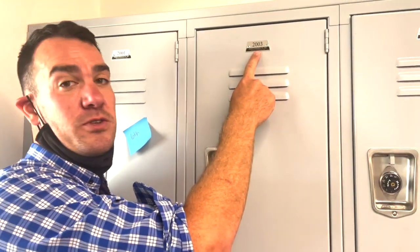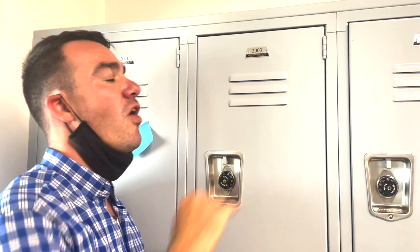Hey DGS Northfield Goats, we're going to be giving out lockers and we want students to know how they can access it. The first thing to know is that you obviously have your locker number, which will tell you which locker you have, and they're all in an order.